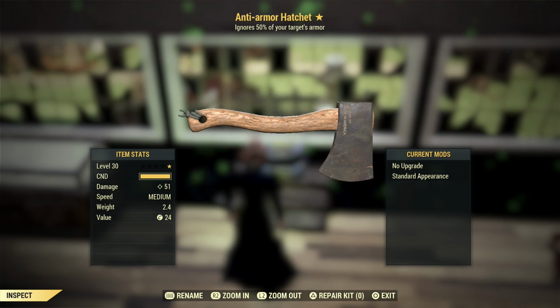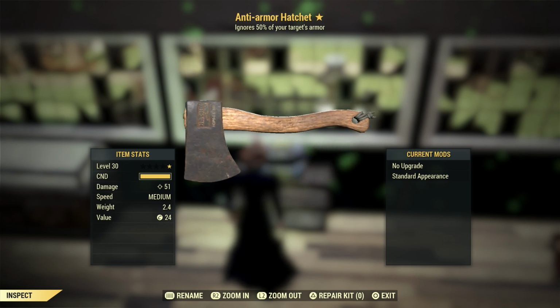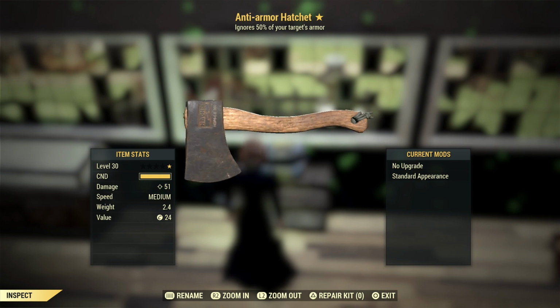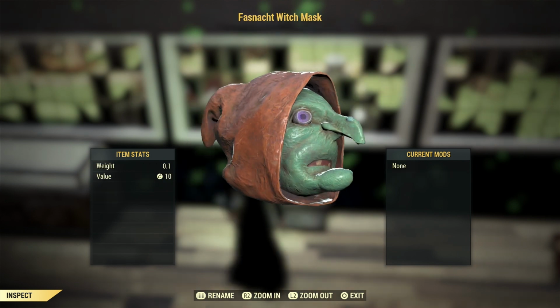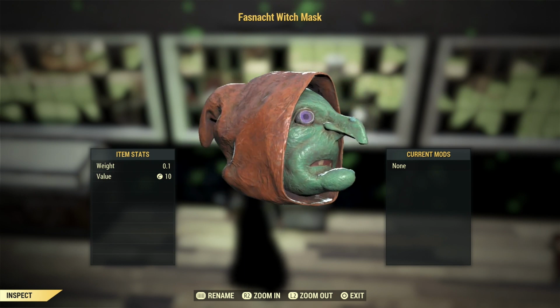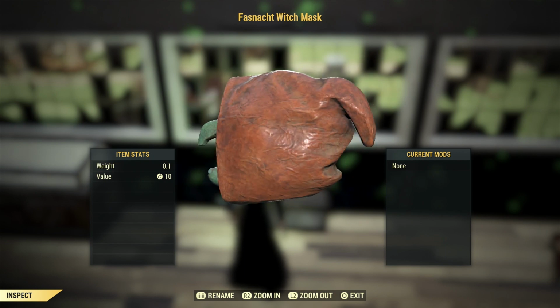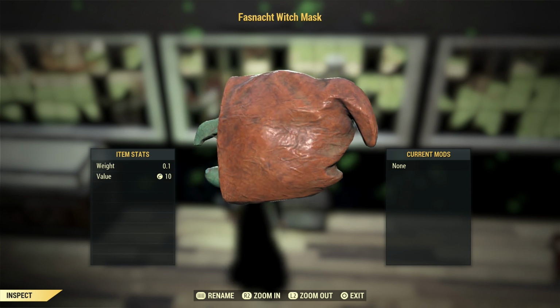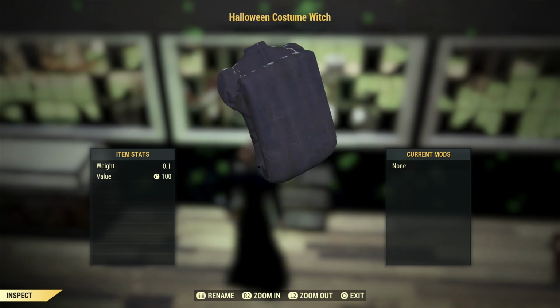You can get it at Sylvie and Sons Logging Camp. And you also need to get what with the hatchet? Okay, this thing is quick, but it's not going to do too much damage. You got to get the mask with it, though, if you want the full regalia. This witch mask here, you can find it at the Fasnacht Day event. It's going to be a reward for that. Hopefully you'll get the one you want.